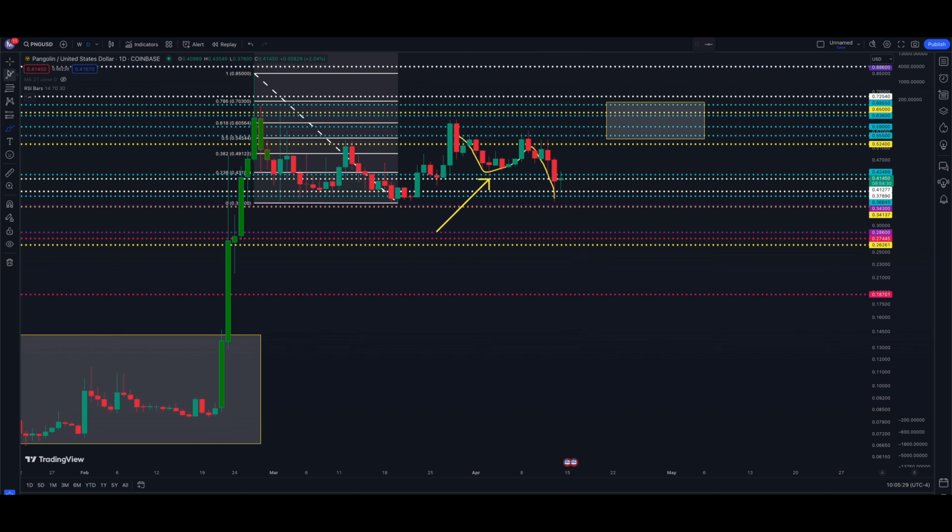Now there's a chance that could happen. Sometimes after these large distribution days, that'll be the bottom for a period of time, and we'll get a pretty bullish leg higher. At the end of the video, we're going to drop over into Bitcoin.